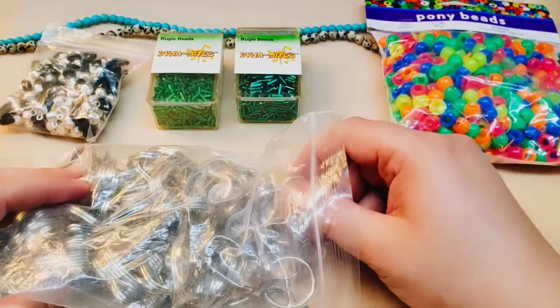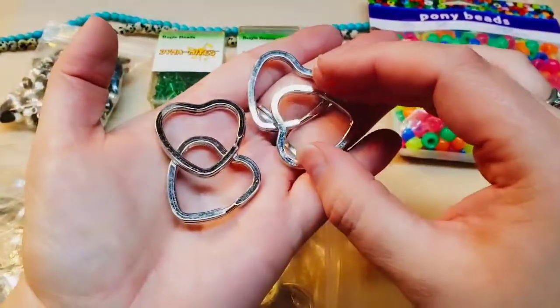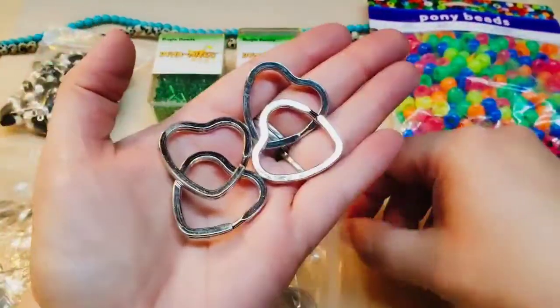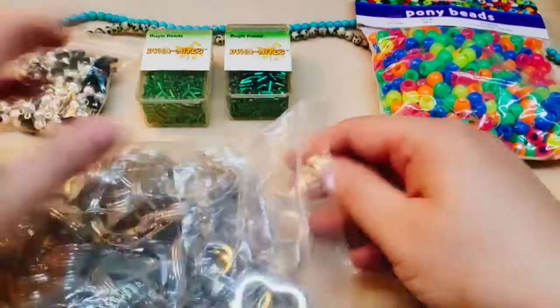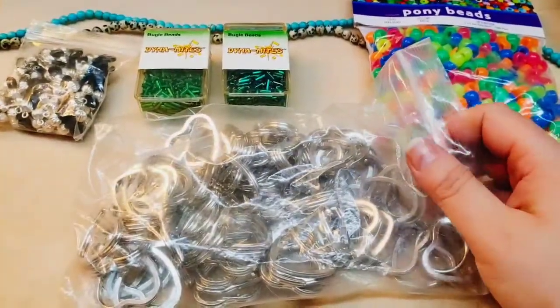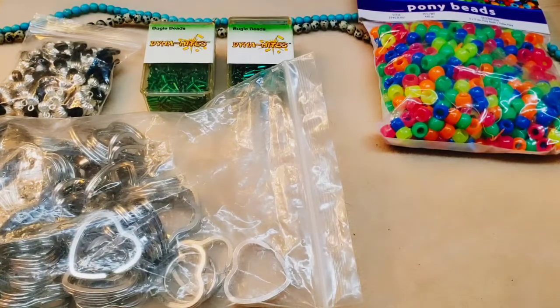And then last but not least, there is this ginormous bag of different clasps for key rings. These are split ring clasps in the shape of a heart. There are some circular in here too, but most of them are hearts. And it was a huge, huge bag. I sent Wendy quite a few of these, but this is the bag I got. Plus, I think I sent her like 20 out of this bag. So, yep. That was everything in the third box, so I'm going to put all this over here and grab you another box. So give me just a minute.